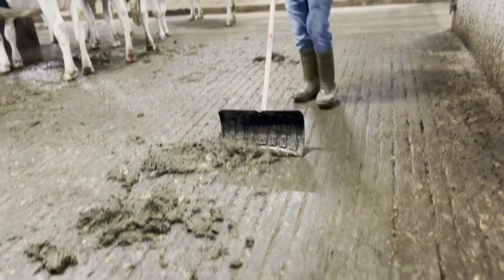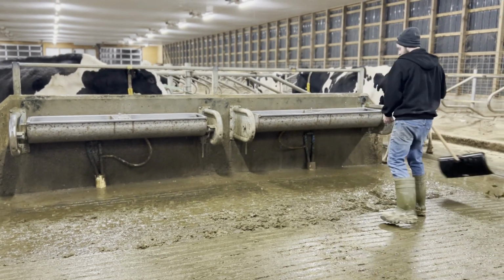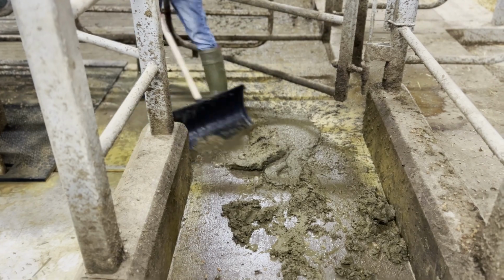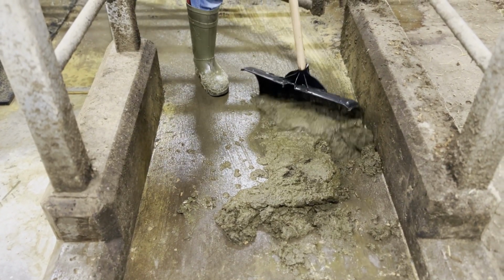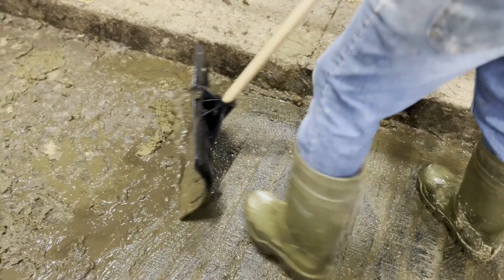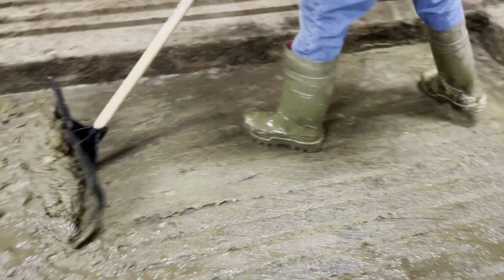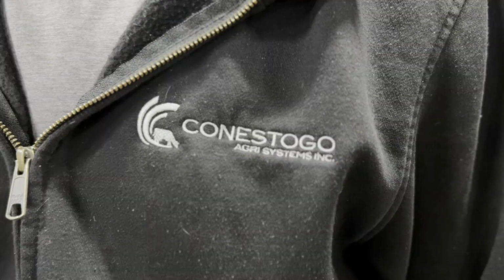There are a couple areas in the barn that the manure scrapers cannot reach, like the crossovers where cows will cross through one section of stalls to the other, and those we need to scrape by hand. We scrape them into the scrape alley so that the manure scrapers can pick up the manure. The other spots are in front of the robot. We need to scrape those by hand into where the manure scrapers will pick it up. And also there's a section in our fetch area that we need to scrape by hand, but those are minimal spaces and the manure scrapers do the rest.